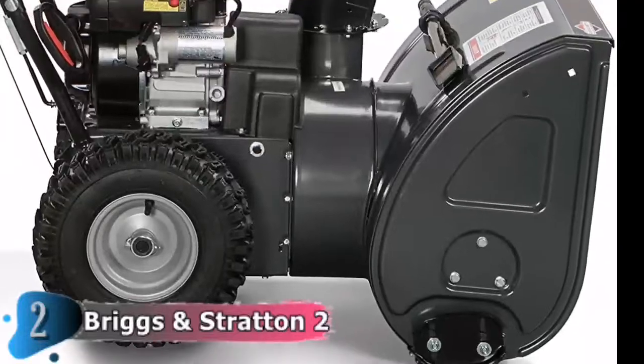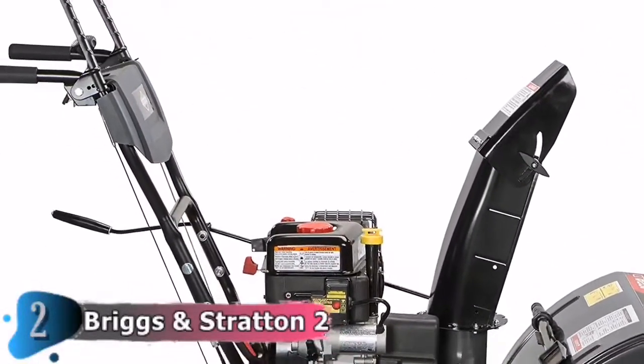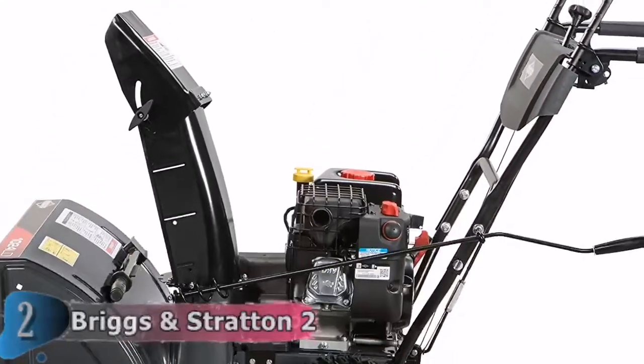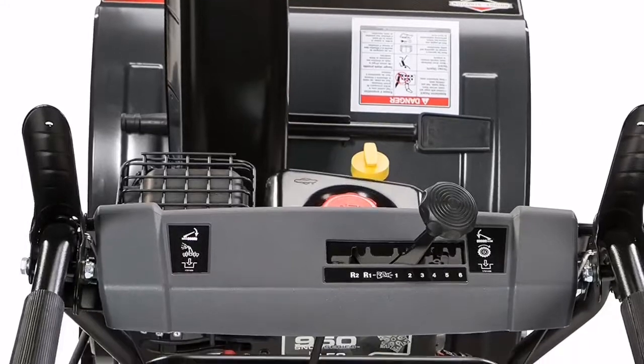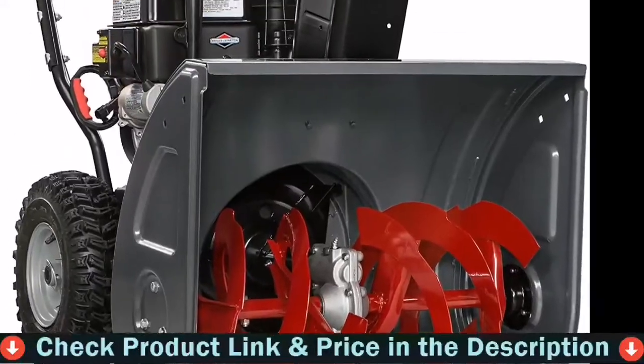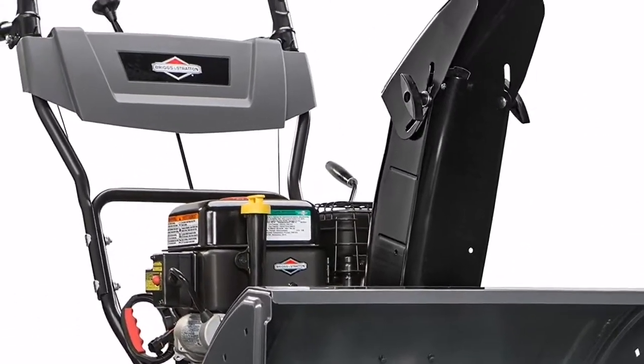The two-stage snow blower features a durable steel frame for working during harsh weather conditions. It is equipped with a durable gearbox made of aluminum for a long life. It comes with an electric start to turn on the unit with just the push of a button. Using the freehand control, you can maneuver the snow blower using one hand while using the controls with the other hand.